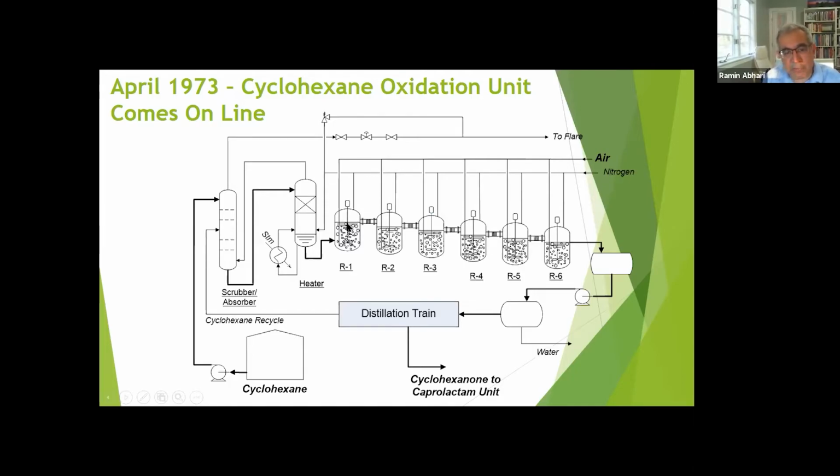But because of those conditions, to ensure that mild oxidation with minimal air usage, the reaction had to happen at relatively low temperatures and with low conversion per pass. So they had to, first of all, operate with these CSTRs in series.